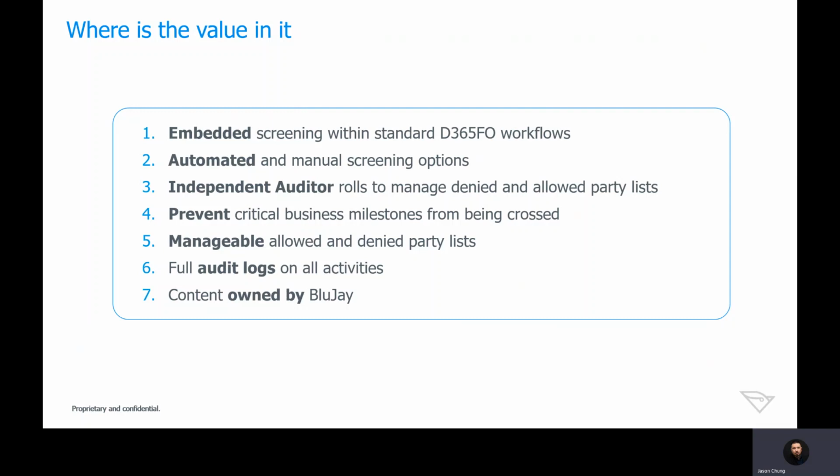Prevent critical business milestones from being crossed. That's the stop this shipment from happening. That's the stop this order from being confirmed. Manageable allowed and denied party lists. So you can have a customer that's always getting a hit, but is actually a false hit. You can put him on the allowed list, so he's not going to be scanned every time. Now, obviously, for the allowed and the denied lists, we have batch processes that you can run periodically to validate that everyone that's on the allowed list or the denied list still belongs on those lists. They might belong to some other list now, right? Full audit logs for everything that happens. And the content is owned by BluJay. This is not a third party that we're going to.